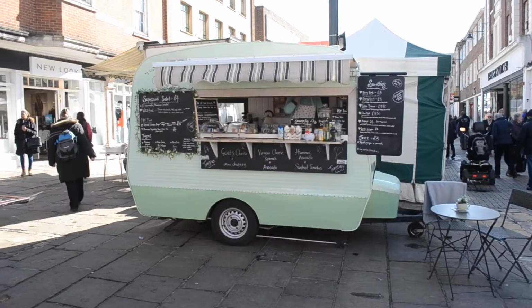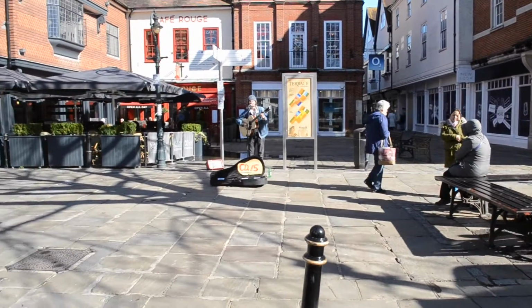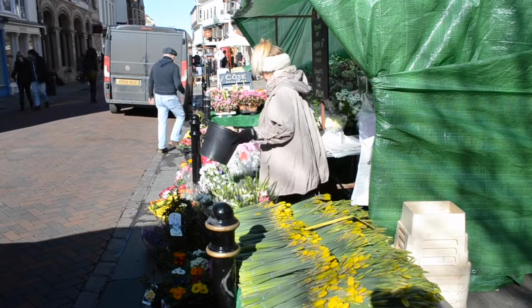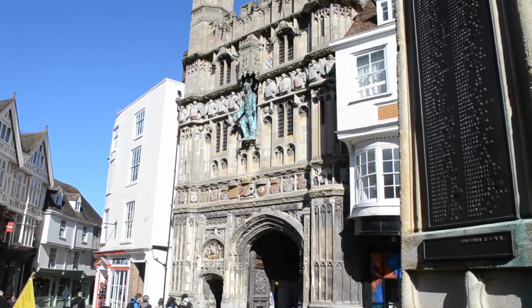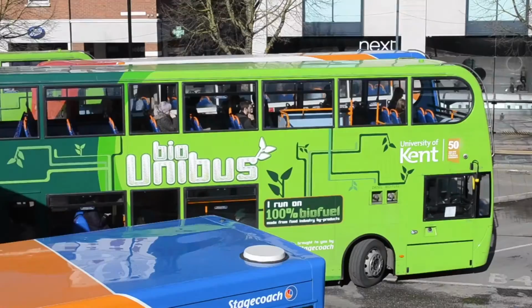Ouch. In our hometown of Canterbury, one small thing their generation is trying to do to make up for their mistakes is using biodiesel to run buses. The Unibus service runs between the local university and the town centre. It also runs to nearby towns of Herne Bay and Whitstable. Here's one of the biodiesel buses. It even has Wi-Fi on board.